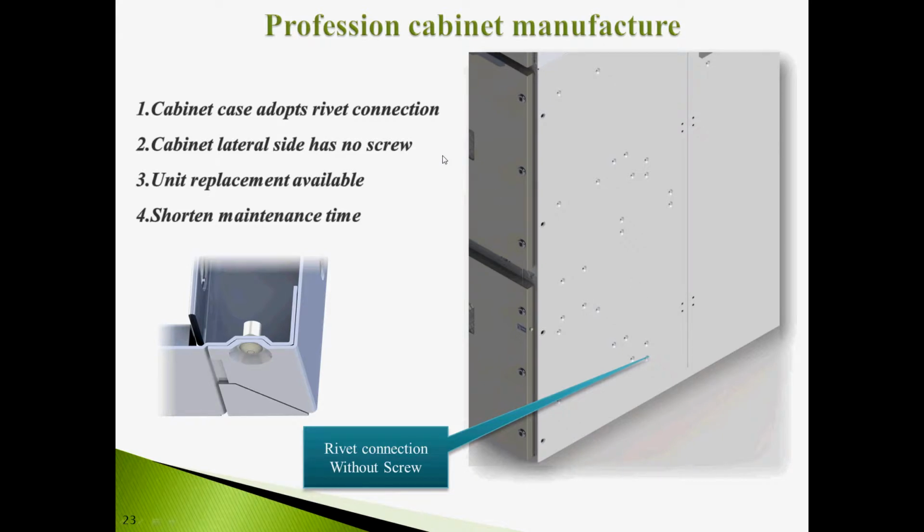Okay, next one would be the professional cabinet manufacturer. Here you can see we put the rivet on each case cabinet. This makes it more available and also shortens the maintenance time. Here you can just place it and the rivet will go in, and it doesn't need a screw to tighten it up.